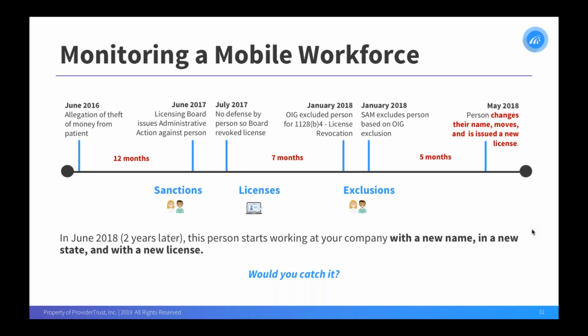But what had happened over the next 5 months was really interesting, because this individual moved to a neighboring state and changed their name. The state that they moved to happened to have a medical license reciprocity agreement with the individual's former state. So this is obviously a benefit, and we've talked about it already, in that it's supporting advancements in telehealth and it's supporting our commuter society.